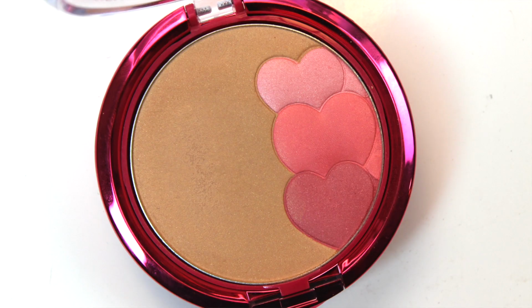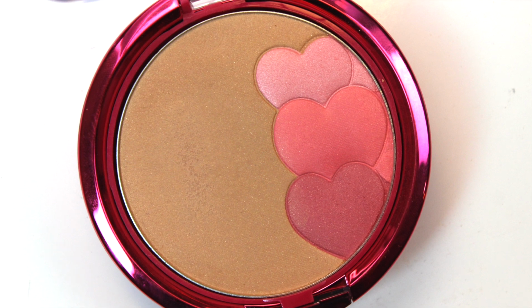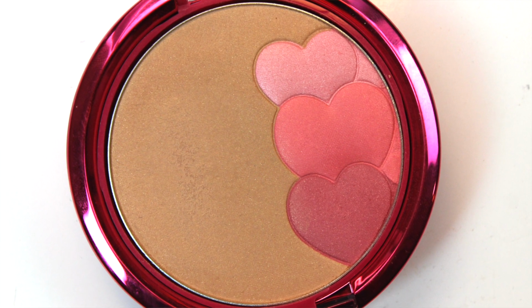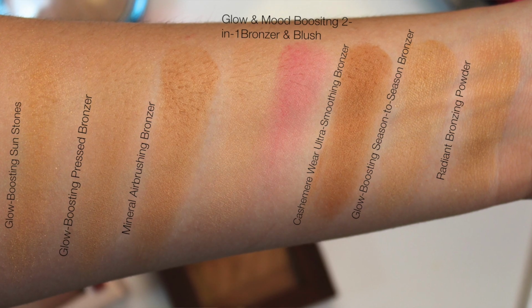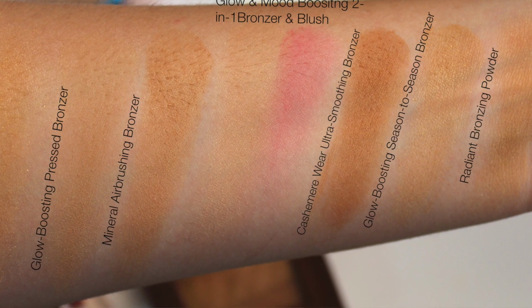Up next is a Happy Booster Glow and Mood Boosting 2-in-1 bronzer and blush. This is in bronze and natural, so I'm not sure if there are multiple shades of this blush, but the appeal with this is that you get not only a bronzer but a blush as well. What is a pretty berry pinky leaning blush, but more importantly, the bronzer is a light satin finish bronzer that is very, very subtly laced with gold. So subtle that you can still use it as a contour if you'd like. The only benefit to having something like this is that it does include a blush.